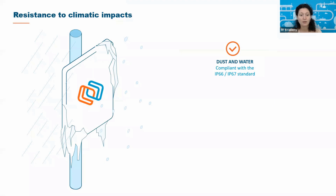Let's begin with the climatic impacts, more precisely with the dust and water protection. For this purpose, the ingress protection rating, or IP rating, denotes the effectiveness of the sealing of the equipment's enclosure. This is very important because it protects against water penetration, freezing water, dust, insects, and so on. Our Infinet units are IP66, IP67 compliant, offering superior protection against water and dust.